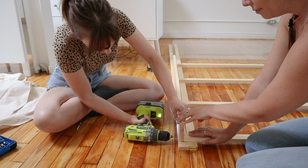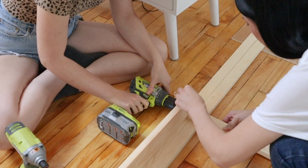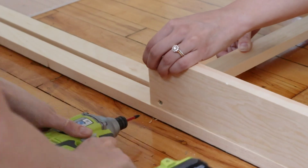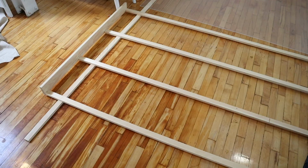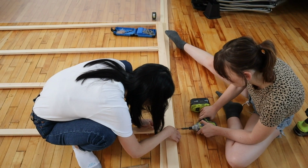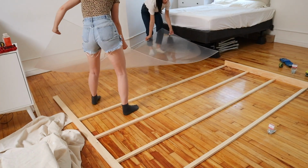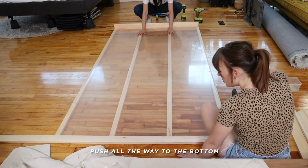Next, we're screwing all of the vertical pieces we just measured into that bottom piece. We're using long screws to go through the beam and into the vertical pieces to complete the base of the frame. Done. Okay, next we're adding on the top piece. For the top beam of the wall, we're having it extend an extra 2.5 feet on the top to create space for an entryway. Having the wood touch the wall will offer a lot of extra support at the end of this project. Push all the way to the bottom.